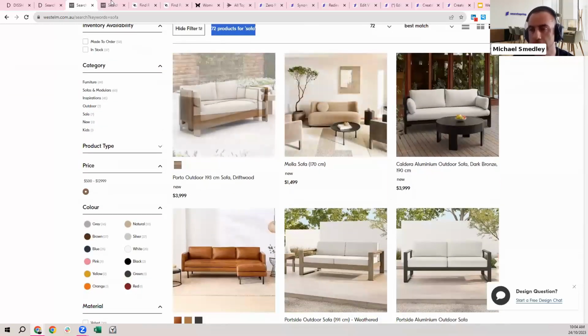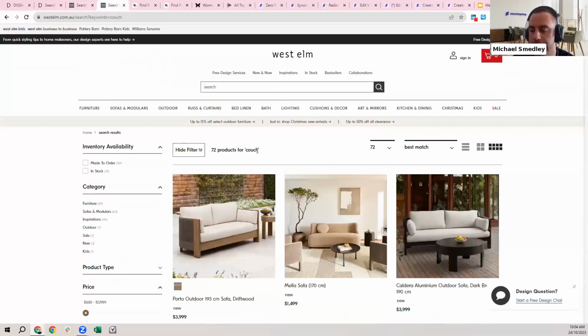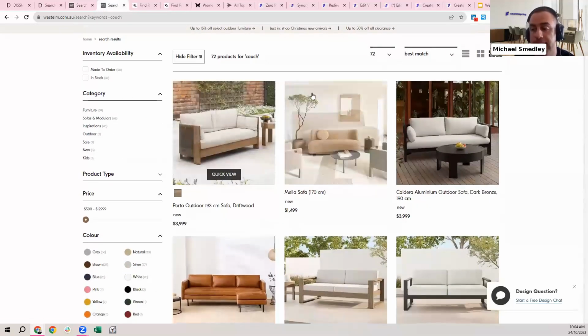This ordering. If I jump across to couch, you can see I'm returning the exact same ordering, the exact same number of products. That's because West Elm was using synonyms really well to ensure a cohesive shopping experience, no matter what naming convention you use. Obviously, everyone uses a different word for a couch or a sofa. So no matter what you do, you're going to return that same result.